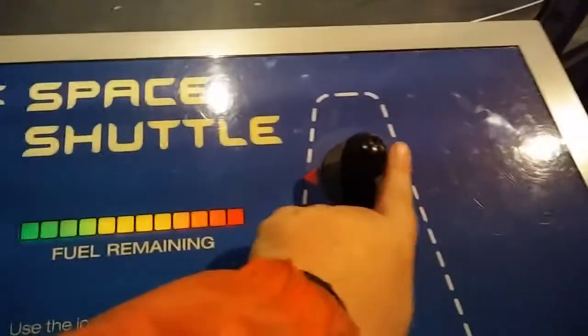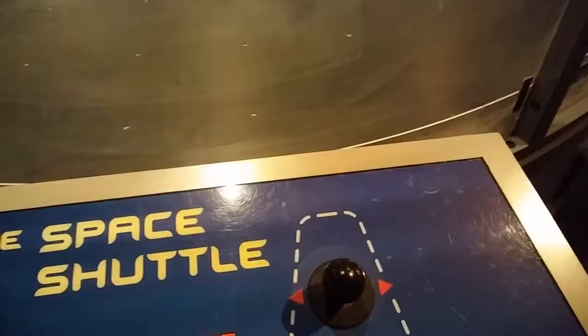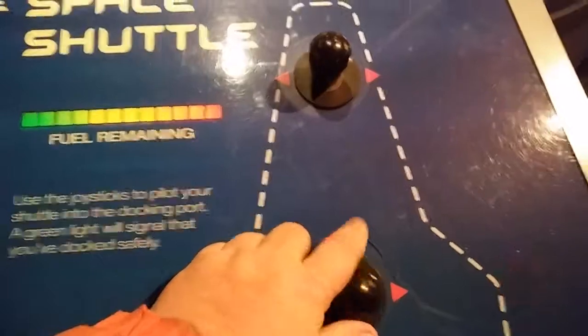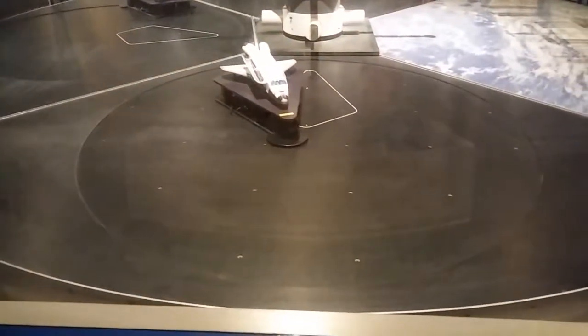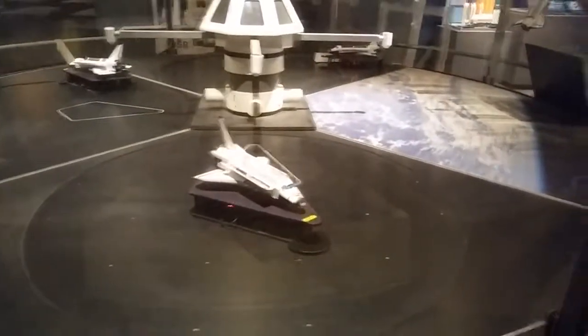But let's see if we can get a little demo here. We're going to move this shuttle right here, and fire that. Normally something would light up down here indicating. Oh, there we go. That's working. And we're spinning and we're going to crash. Like I said, large exercise in futility, keeps the kids entertained.